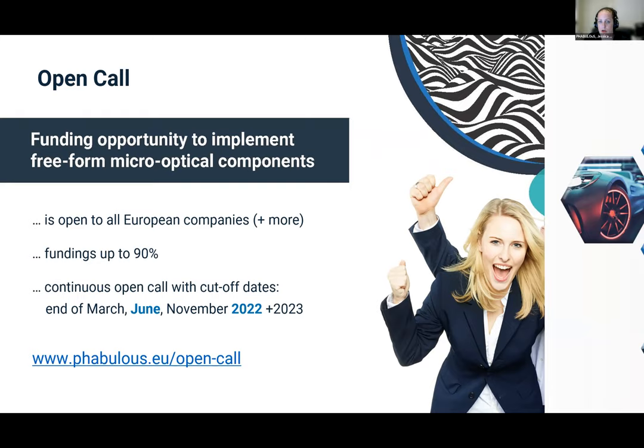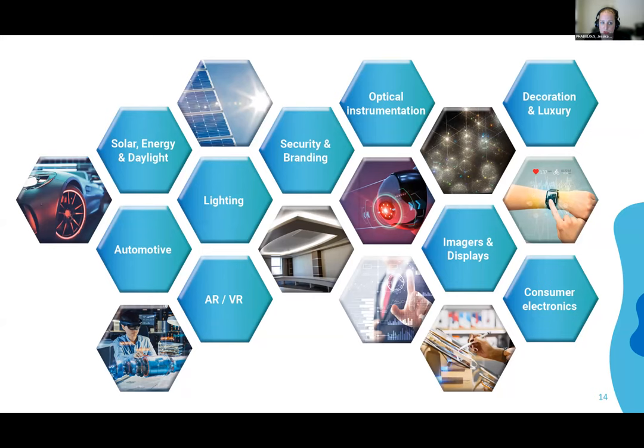So this is, of course, not only available for the automotive industry. Micro-optics can play a huge role in many different industries. So we've seen already some of the use cases, but also in optical communication, security and branding, solar energy and daylight. Consumer electronics, freeform micro-optics can play a role.